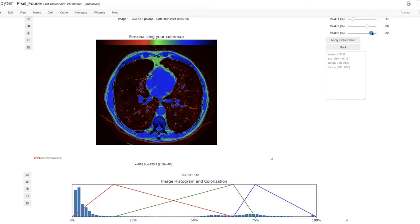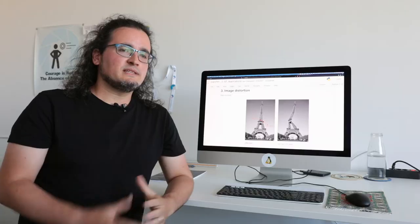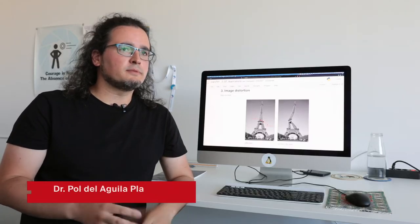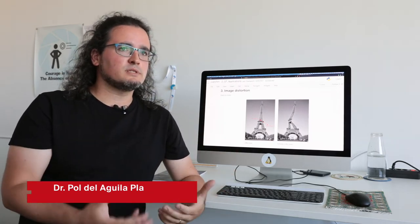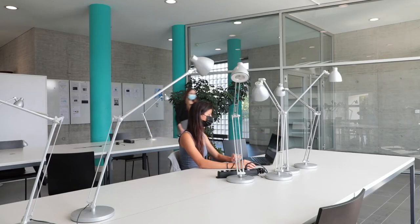My name is Pol del Aguila Pla, and I'm a research staff scientist at CIBM and a postdoctoral researcher at EPFL. And I took care of developing new image processing programming laboratories using Jupyter Notebooks. So basically, we use the notebooks for students to perform the labs inside of them. The notebooks contain everything an image processing lab usually contains, but encapsulated in a single website.